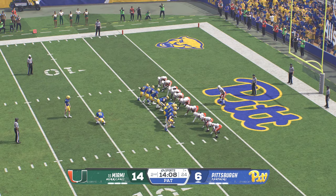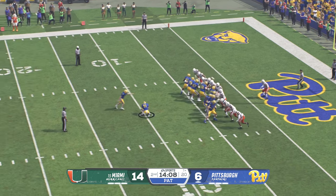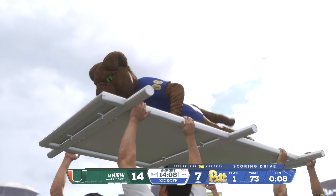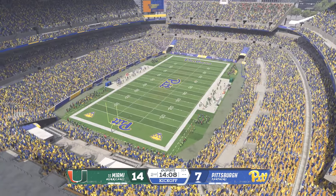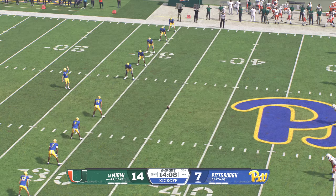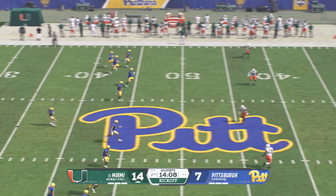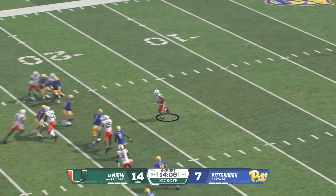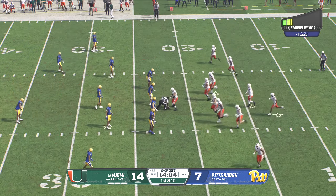See if they can convert the point after. PAT is good. They still trail, though. Kickoff team out there. They are fired up after just scoring a touchdown. And here's the return from inside the 5. Stop at the 22. That's pretty solid coverage there.